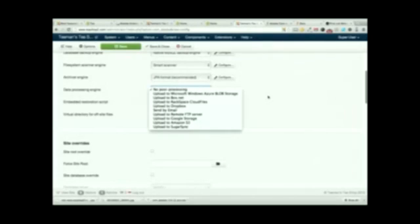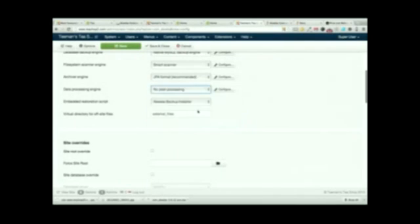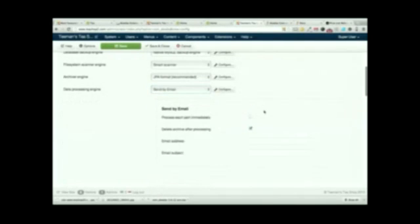Does the email version break it into smaller chunks? Yeah, there's a configuration option once you set it. Let's look, send by email, configure.